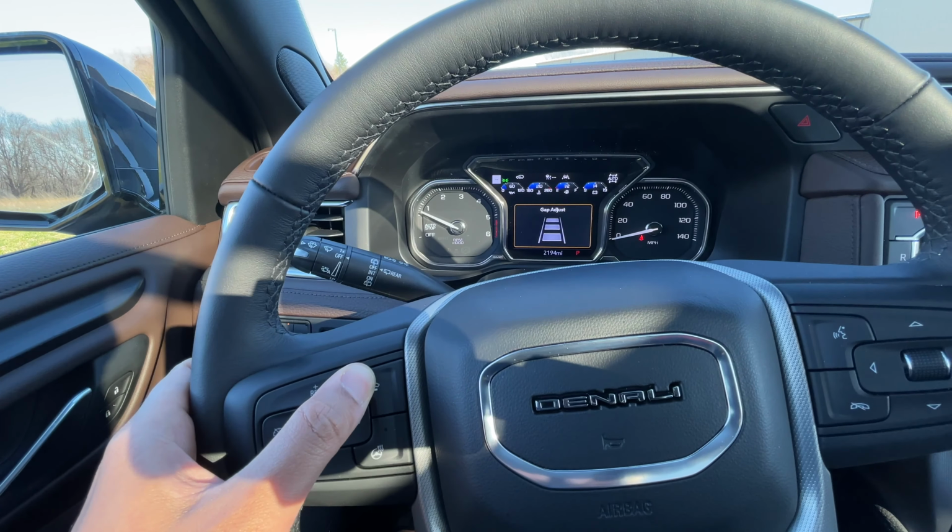You get 20 city and 26 highway. You have a 24-gallon tank capacity. I'm averaging, after a few days of driving, a total of 22.6 miles a gallon, so that's not bad at all.